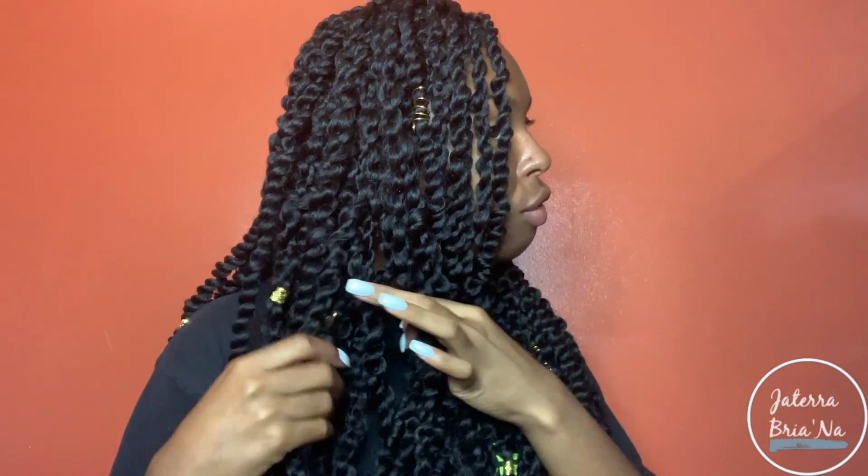Okay, you guys, so I put a little bit of the jewelry in, not too much because I don't like a lot, so I don't want nothing too crazy, but here we have it. They're super cute. I like how you have to kind of look for them to find them. They're not all in the front. I don't like that, but anyways, this is how I decided to style them.